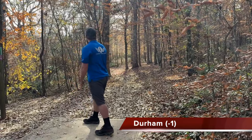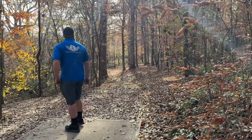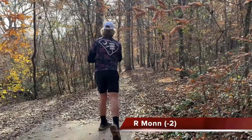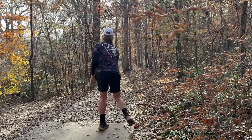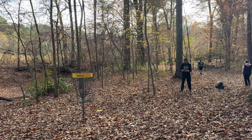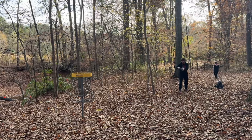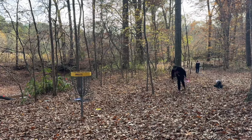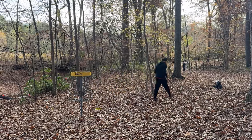Alex going a little P2 down the right. Now I'm going to throw a forehand A2, just something a little more overstable than his own, so I can really put some anhyzer on it. That should be good as well. All pretty nice drives. I think Scoggins is five through six, which is a very good start. Really good start right here.